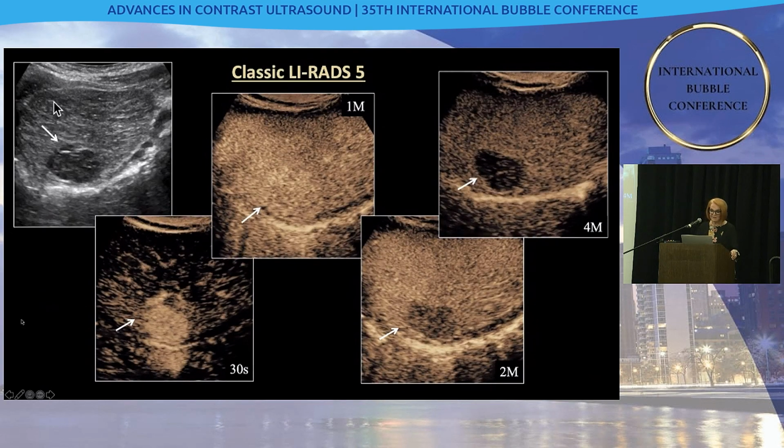So here's a classic LI-RADS 5, a small hypoechoic tumor on the top left corner.